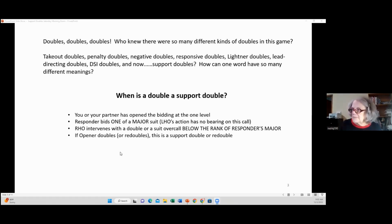Responder bids one of a major suit. Now, whether or not the opener's left-hand opponent bids has no bearing on this. He may bid, he may not. He may pass, he may do whatever. Responder then bids a major suit. I have seen people use support doubles over diamonds, but this is the exception rather than the rule. Now then, it comes around to the opener's right-hand opponent.